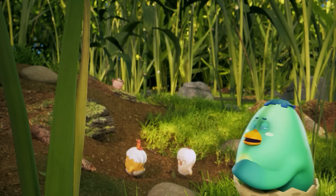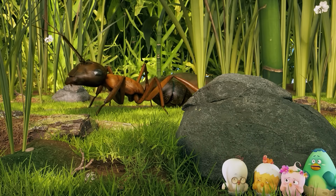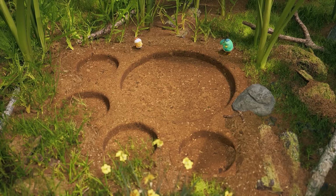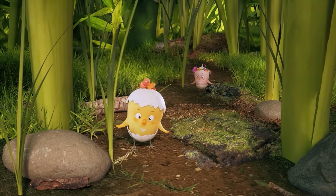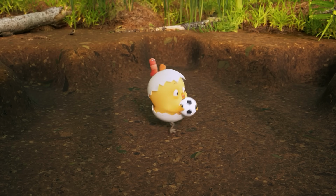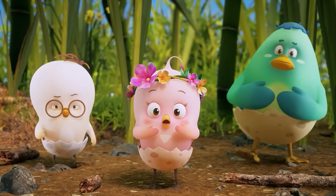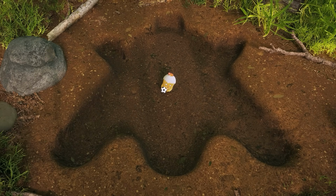Wow! The grass looks like a huge forest now. Wow, it's a footprint of a cat. And this footprint belongs to a mouse. I guess there are a lot of animals that live around here. Yay! We found the soccer ball! Hey fellas, what's wrong? Wow, now that's a very odd-looking footprint. I wonder whose footprint this is.